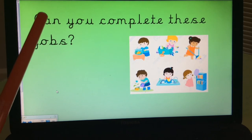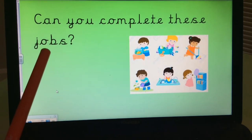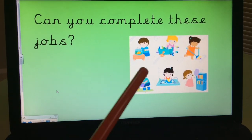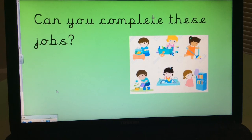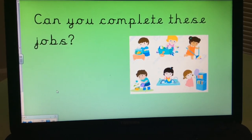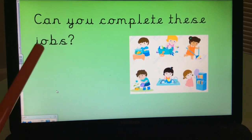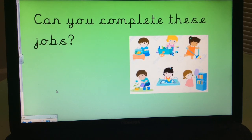Let's read it together. Can you complete these jobs? Or these children are completing their jobs. You might have a few jobs to do at home too that you need to complete. So this kind of sentence, it's a question. How do we know it's a question when we look at it there? What does it have in that sentence? Can you pause the video and tell your grown-up? Did you spot we've got a question mark at the end instead of a full stop? And of course, with a question, you can give an answer to that question.